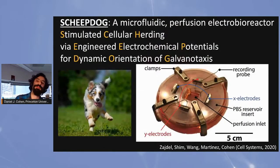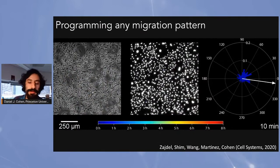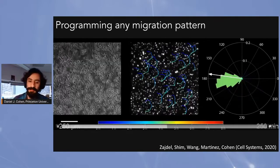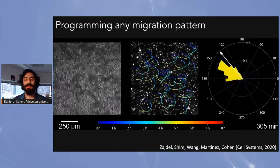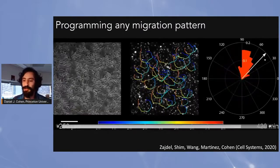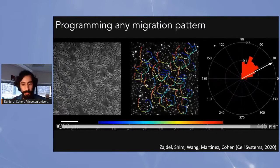And so what we did was build a device called Sheepdog with a ridiculous acronym that describes essentially a multi-electrode bioreactor that allows us to independently address and program multiple electrochemical electrodes to produce any arbitrary 2D electric field that can then be applied to a living tissue. And using this device, we did a demonstration where we took cells from mouse skin. Each little dot here is a cell, is the nucleus, and we told them to move in a circle. Absolutely not what you want to do in a real wound, but it really demonstrates how responsive tissues are to these simple electrical cues. This white arrow shows the direction the field is pointing at any given time. So we can really program this.